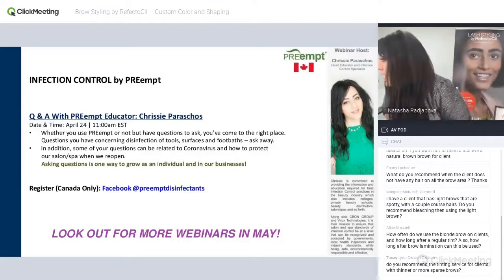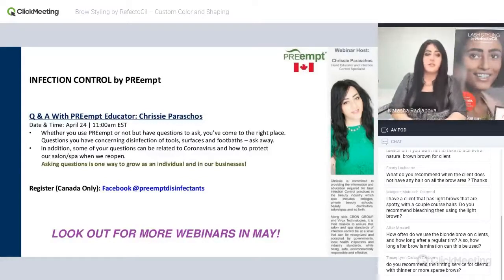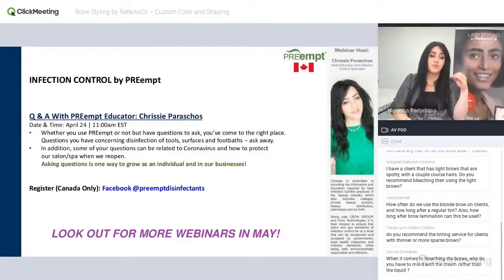When it comes to bleaching the brows, what do you have to mix it with, the cream rather than the liquid? Why? The cream, because you need that thick consistency for it to stay on the brows and to get into the brows. So it has to be cream only. With the liquid, it will not stay and you will not have penetration.